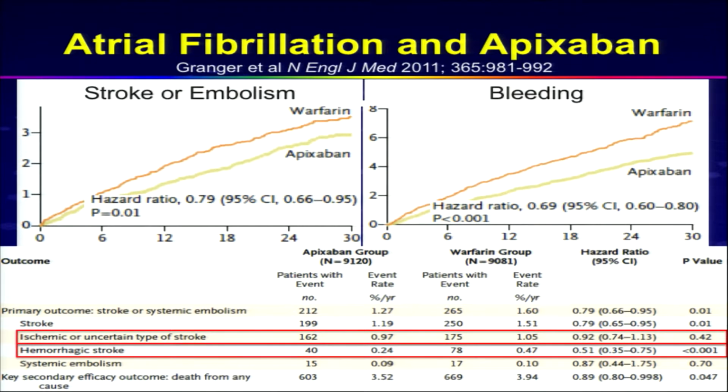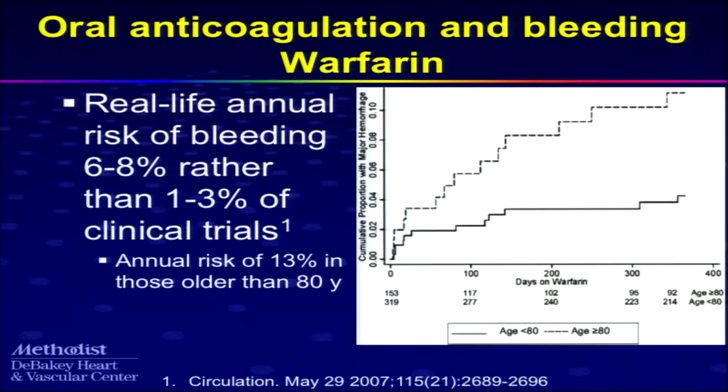And I don't need to go over details. One thing I need to emphasize is that this is the way these drugs work. They thin the blood. So it's unavoidable to have an increased risk of bleeding. With warfarin, outside clinical trials, it could be 6 to 8% per year, major bleeding. That means bleeding that leads you to get hospitalized or get a transfusion. In those older than 80 years old, it can be up to 13% risk of bleeding per year.